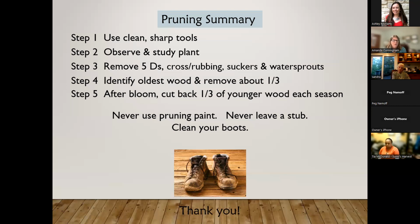And when you're looking at helping your trees structurally or your plants structurally, you want to identify the oldest wood and remove about a third every year of those canes. Get the older canes out of there and let that new growth take over and produce for you. And after bloom, in a general way, use that one-third rule of cutting back one-third of the growth if you need to.